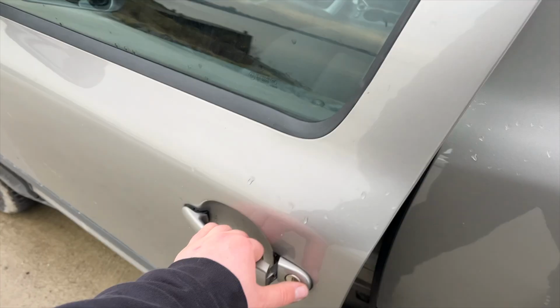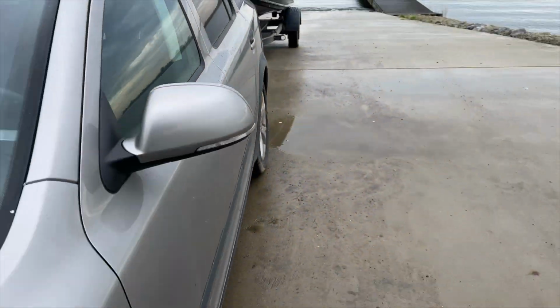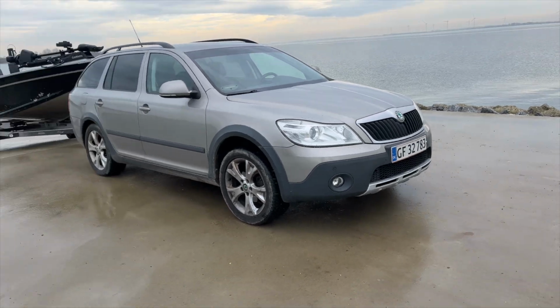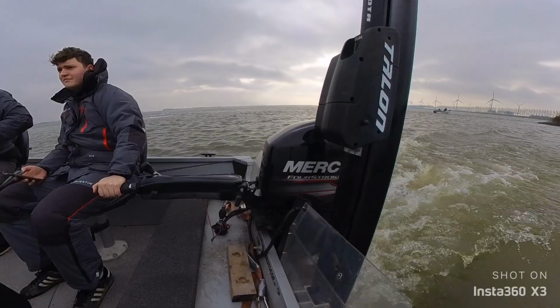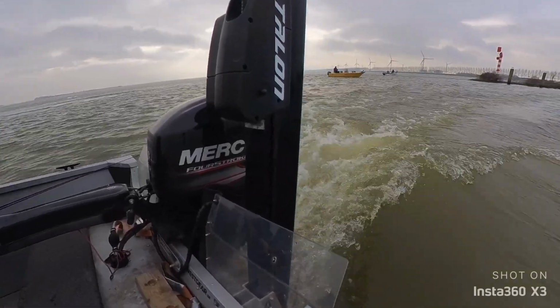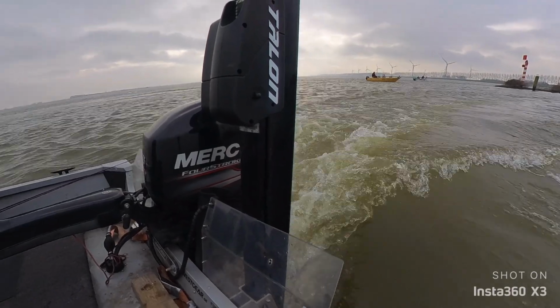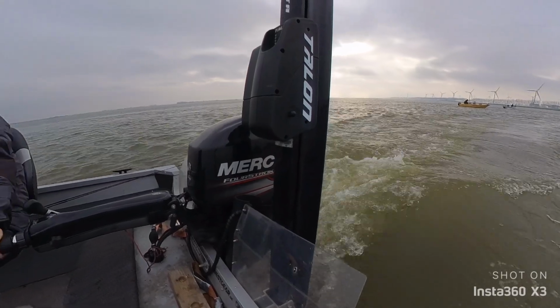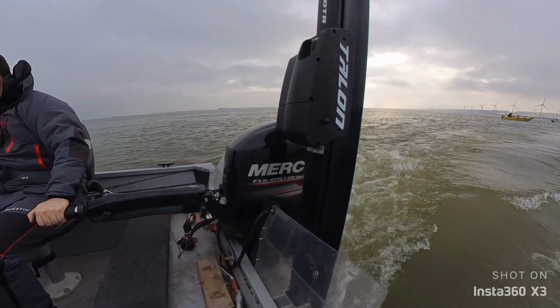Once again, we are down here in my Alumacraft and we have no local info or guides or anything like that. That would most definitely be the best way to do it. Get some local knowledge or get a guide to help you out finding the fish. But I just like the possibility to go down there with my own boat and find some fish and really get to know the waters by myself.